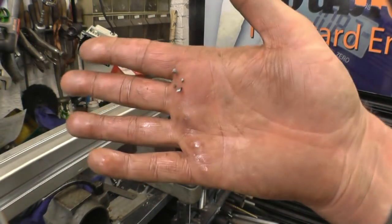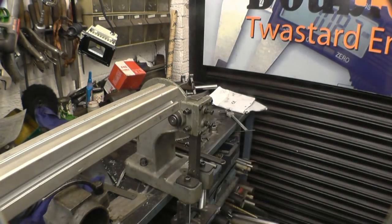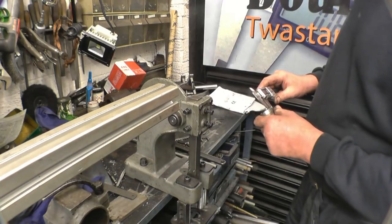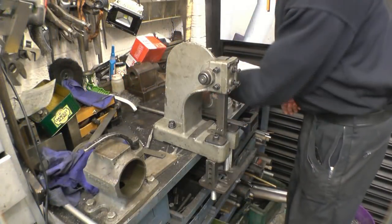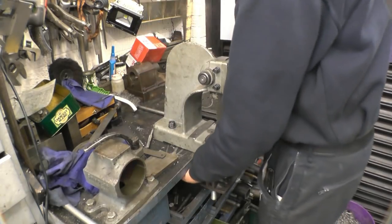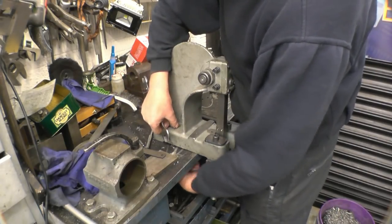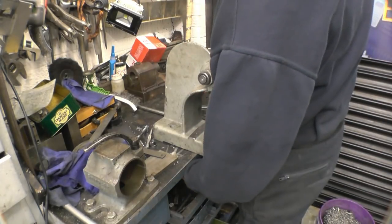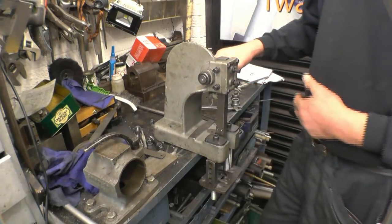You see the sort of chips it produces. It's like a joiner really pushing a chisel down through a mortise joint. It's deeper than the original one, so that's gonna do the job. So that modification on the arbor press has worked out quite well.